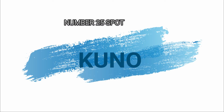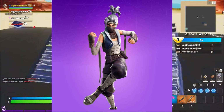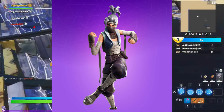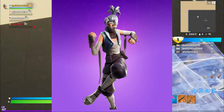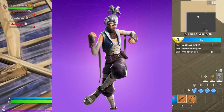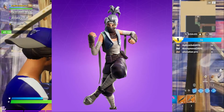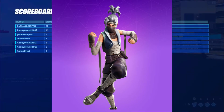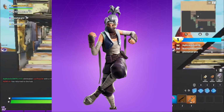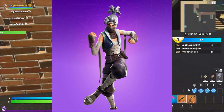So to start off with number 25 spot, we have Kuno. Kuno was released back in Chapter 1, Season 8, but still she is a pretty sweaty skin as she is used by one and only one YouTuber or pro as a main skin. Kuno is not the most sweaty skin, but you can say it's a little bit sweaty. But today, Kuno is still a very sweaty skin, and she will be in the future till she is forgotten by everyone.